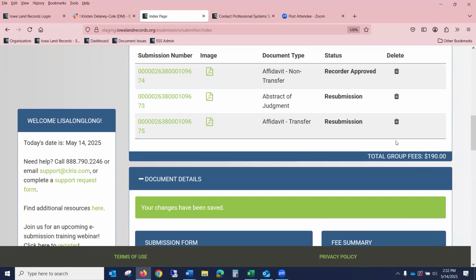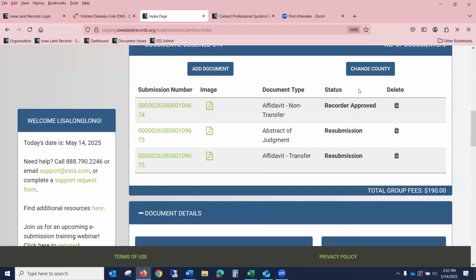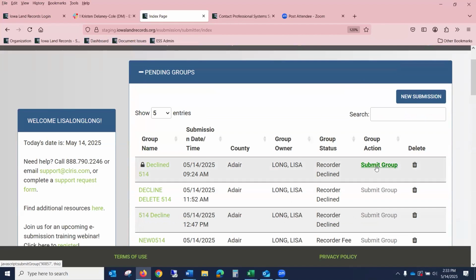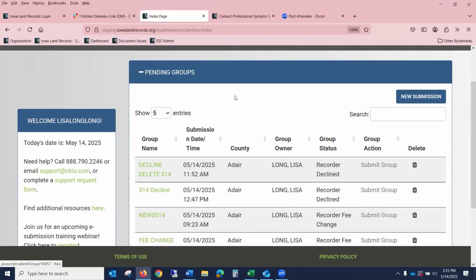Here's the total fees for the group. These 2 are in resubmission. This one's been approved. Nothing is being recorded. You haven't been charged. And right up here, the group is locked, and now submit group is active. Last step, submit group. And there's your message that it was submitted successfully. So the recorder's notified again that it's out there, and it's ready for them to review. And because that one is approved, they're really only going to review those other 2 documents that you just corrected.